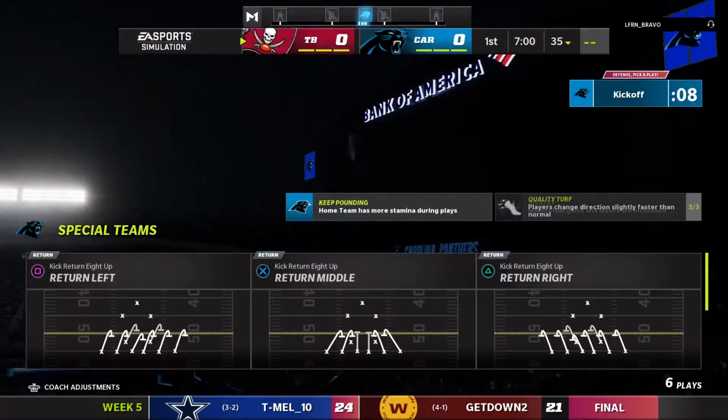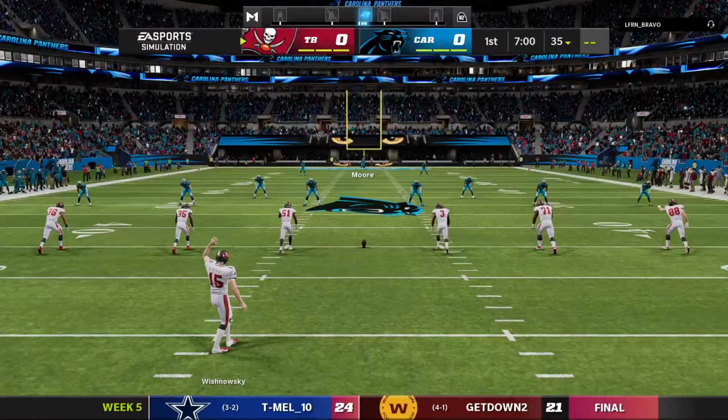Set to match up with the Tampa Bay Buccaneers.